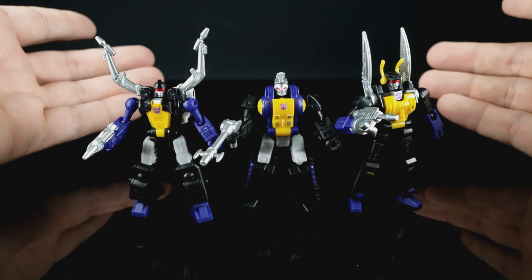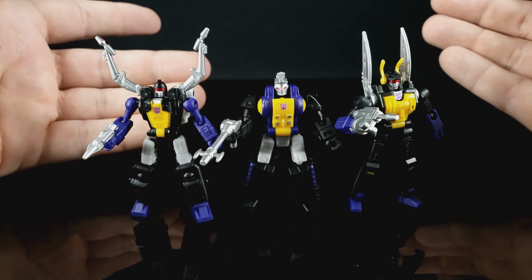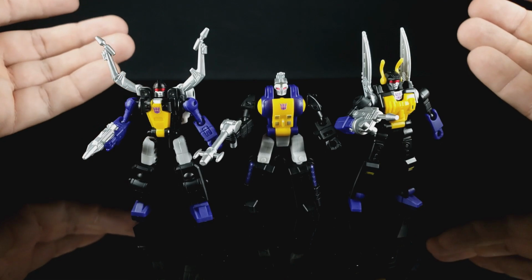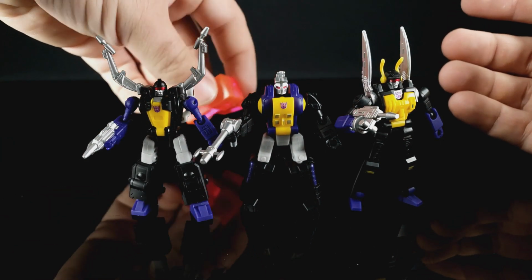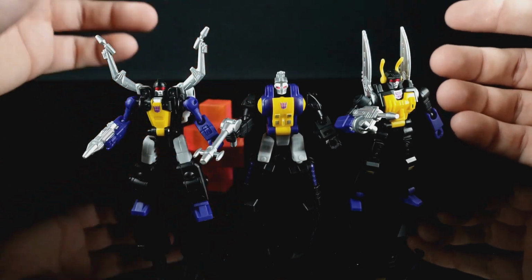I think I'm actually going to have these guys in insect mode. I'm not sure. Maybe I'll keep these in bot mode, and then when I get the next ones, I'll keep them in insect mode, just kind of crawling about, playing with some of the Energon cubes. So that's actually pretty neat. I like the Energon cubes. I wish more of them came with them.